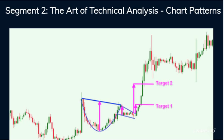Example 1. Cup and handle pattern. Imagine you're researching a stock, let's call it Company X. As you look at its chart, you notice something interesting: a cup and handle pattern. The cup part shows a gentle rounding bottom, indicating a period of consolidation and a potential base building phase.